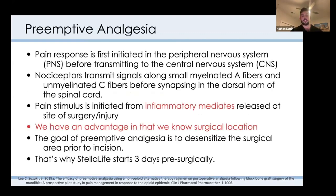And so the way that Stella Life works is through preemptive analgesia, which I think is very genius. If you get a cut on your hand, what happens is you have a release of pro-inflammatory cytokines and a signal that transmits from your peripheral nervous system to your central nervous system. So all these active ingredients are anti-inflammatory, and what they'll do is mitigate that signal. So you'll start applying the Stella Life gel preemptively, okay? And we can do this as surgeons because we know exactly where the wound is going to be.